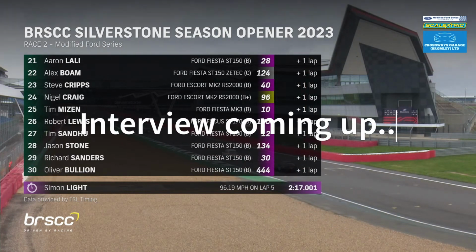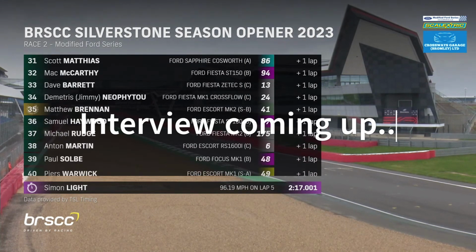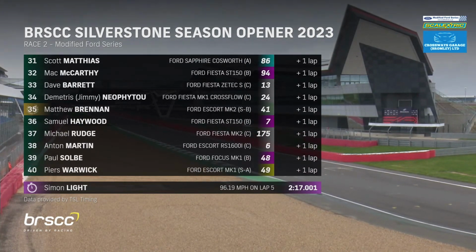Simon Light getting the fastest lap, 2:17.001, which, just to put that into perspective, is 18.5 seconds quicker than they went in qualifying. And he set the pole position time in qualifying as well. So that's how wet it was this morning. Really impressed actually with the pace that he had in the wet in that car.